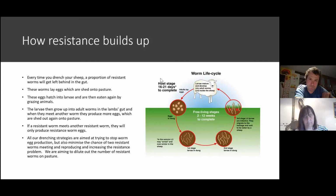So every time you drench your sheep or your lambs, a proportion of resistant worms will get left behind in the gut. Even if it's a dose like an orange or a purple dose that you haven't used before on farm, they're never going to have a 100% kill rate of the worms in the guts of the lambs. So you're always going to get a small proportion of worms left behind. And equally, if you've got resistance to your yellow, clear or white doses, you're going to leave behind a proportion of worms untreated in the gut of the animals.